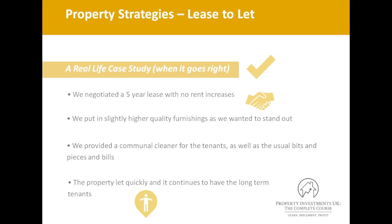So hopefully you can see that you don't necessarily have to have massive properties, like 6, 7, 8 bedroom houses, to make this work. You can certainly make more margin on those types of deals, but even if you're starting at the smaller end of the market, you can still make a margin on the right properties. It's just a case of doing the due diligence and making sure you pick the right properties from the start.